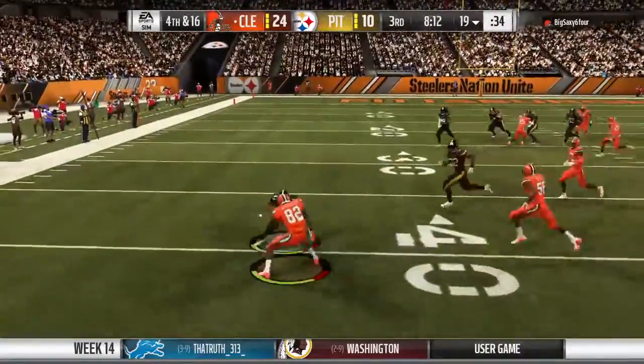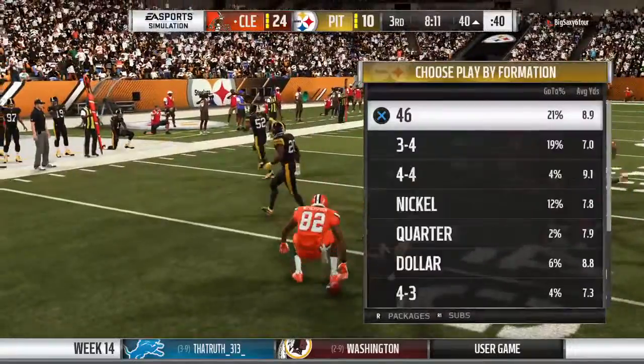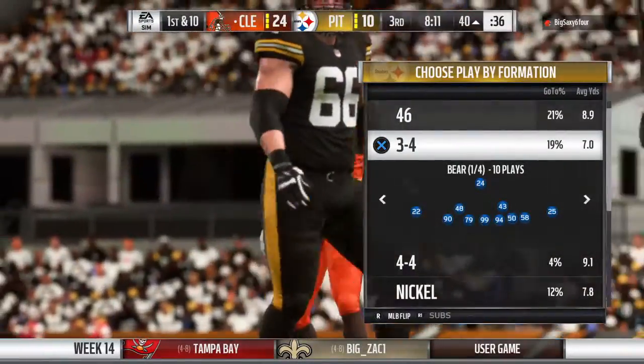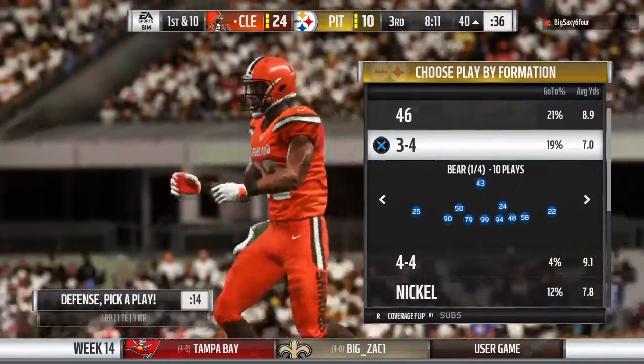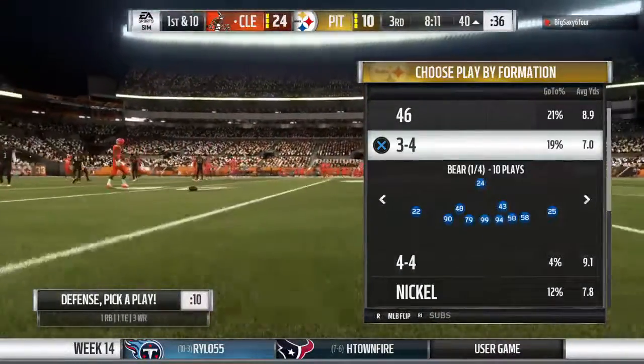Taking on the midfield logo. Only 29 yards on the punt there. Definitely not his best. And the Browns have a short field in front of them now as they take over 1st and 10. Here's the Browns now. They get set for their first possession of the 3rd quarter.